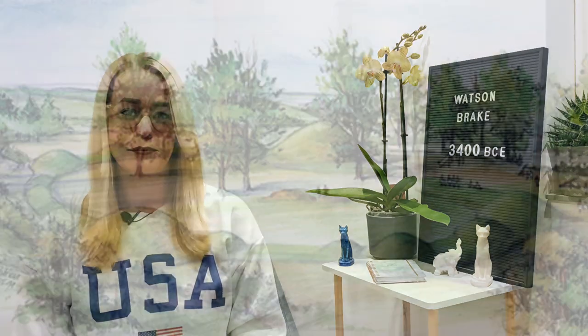My name's Kaylee, and today we're going to look into the Watson Break Mounds, which is unique because it's amongst the oldest and most complex mound sites in North America. Overlooking the swampy floodplain of the Watson Bayou on the edge of the Deweyville Terrace, about 1 mile west of the Ouachita River, are the Watson Break Mounds.